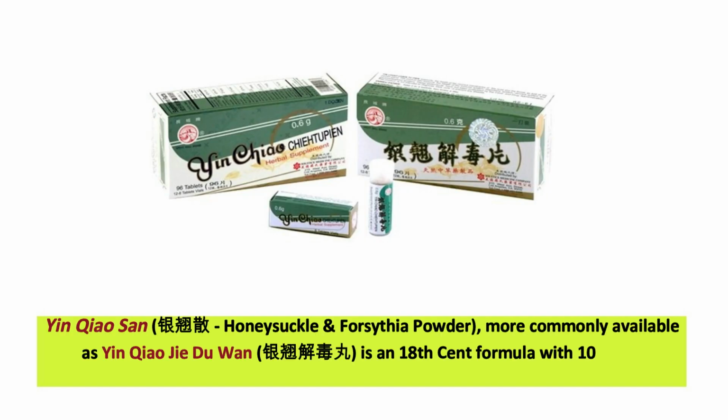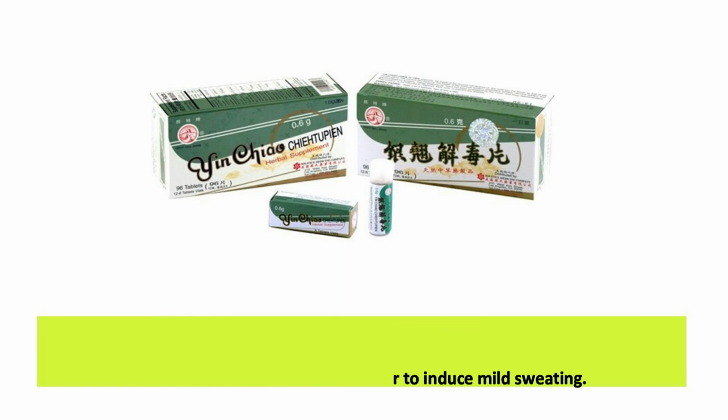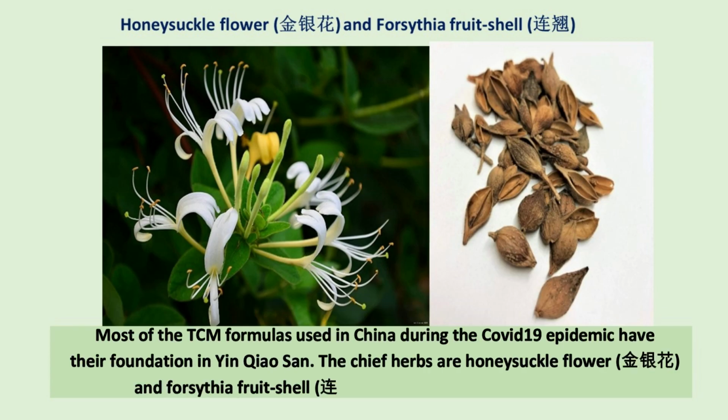Yin Qiao San, honeysuckle and forsythia powder, more commonly available as Yin Qiao Jie Du Wan, is an 18th century formula with 10 herbs, originally to be taken as a powder to induce mild sweating. This formula came about when South China was ravaged by epidemics in the 17th and 18th centuries. Earlier formulas didn't work well until the approach of resolving early-stage wind heat from the lungs was taken. Most of the TCM formulas used in China during the COVID-19 epidemic have their foundation in Yin Qiao San.